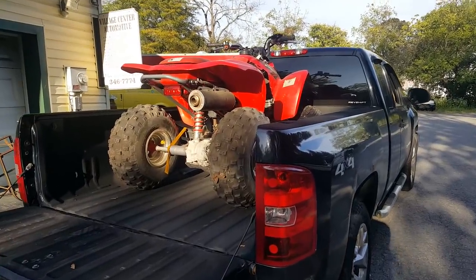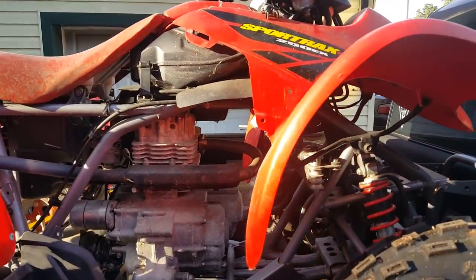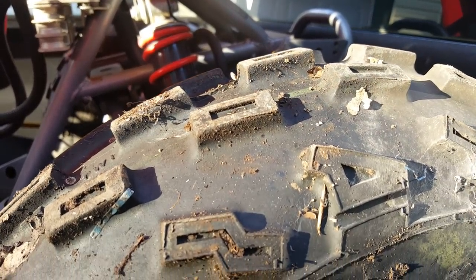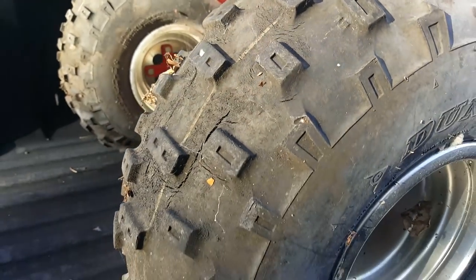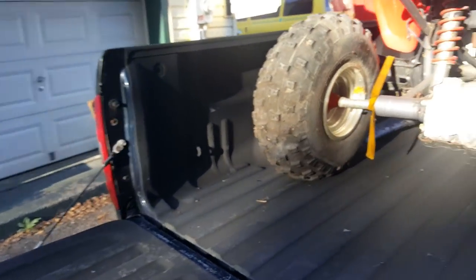All right, so we already got it loaded up. It's an 02 250 EX, really was a 250 EX. You can see how low the hours are just by the tires. Unfortunately, this one's messed up. Dry rotted real bad.